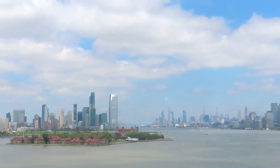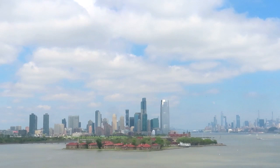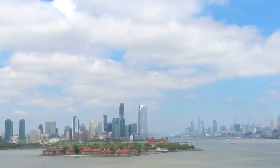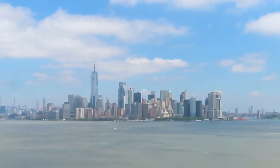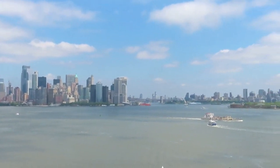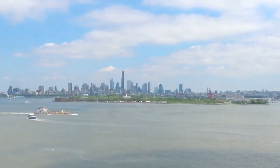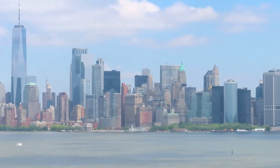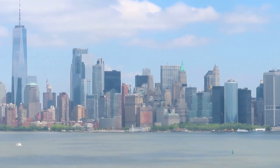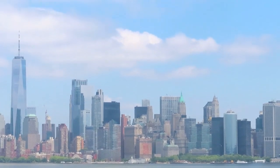On the pedestal, and here's a view of Ellis Island and Jersey City in the background, and the island of Manhattan, the Brooklyn Bridge, and Governor's Island. There's the Trade Center on the left. Financial District on the right.